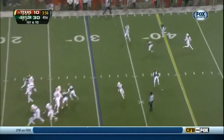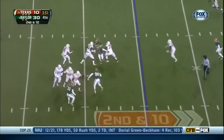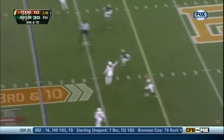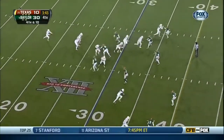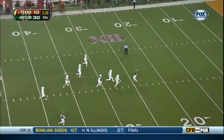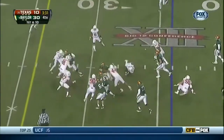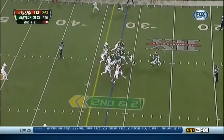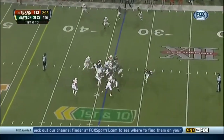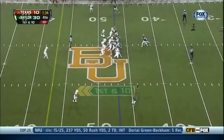McCoy, low snap. McCoy. McCoy, third down. Texas forced to punt. Beautiful kick, fair catch. After a 3-3 tie, they forgot about the weather. As Martin. Martin. That O-line for Baylor.